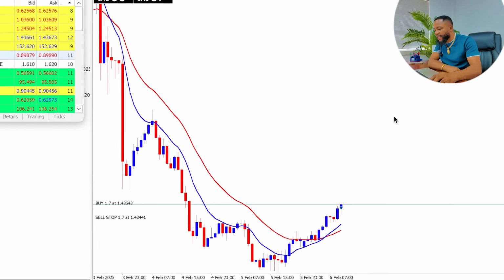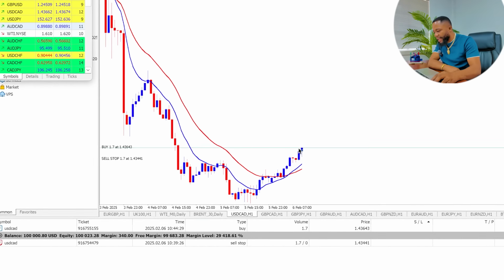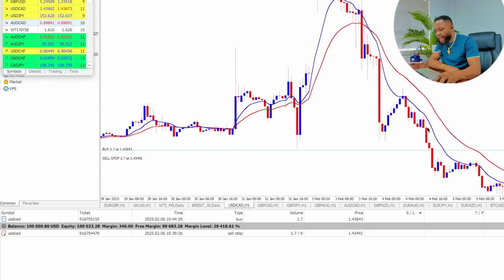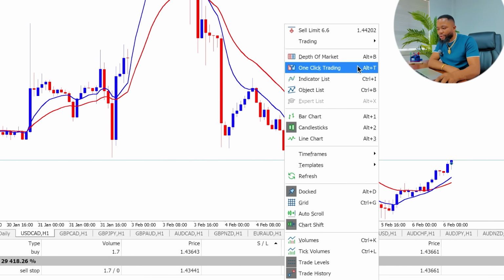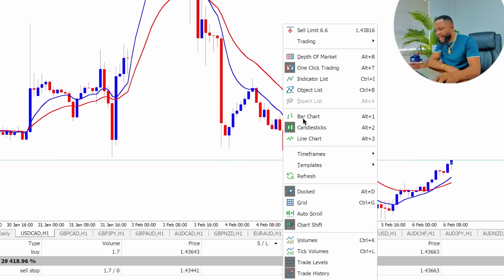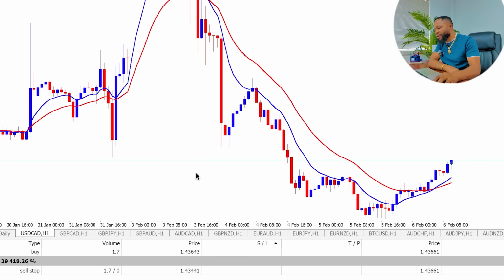You put the lot size of 6.6 and then you just go on that candle, just at the tip of that particular candle. So assuming, let's just assume if this was a candle, you just put your mouse here, you click, you go on trading, you choose buy stop. Then you come at the bottom of that candle again, right click, go on trading, you choose sell stop, and then you go on modify, put your stop loss and your take profit on both buy stop and sell stop.